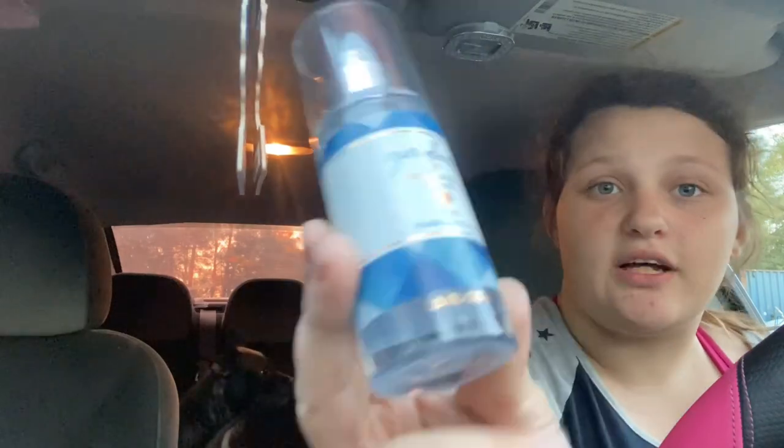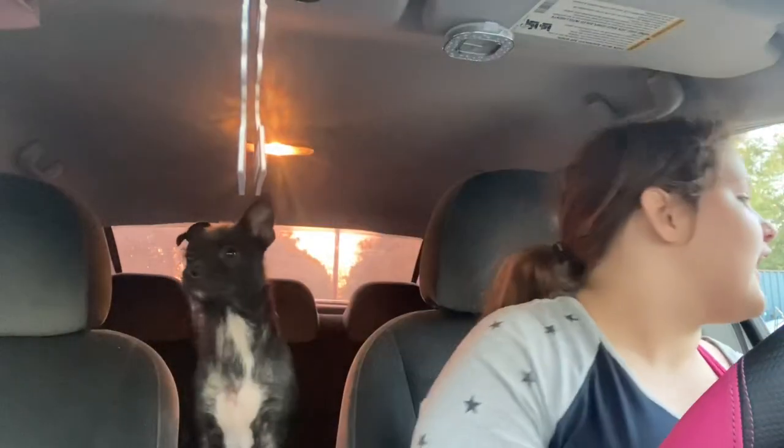Okay, so the last thing I bought from Bath & Body Works is this perfume. I don't know how to pronounce it, but I'm in love with it. I have a big bottle. I think I just took it in because I wanted to get this one, so I took a picture of it, so I know what it is.